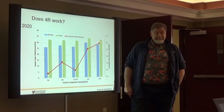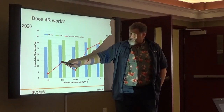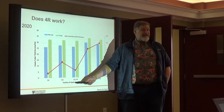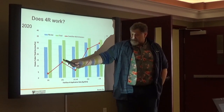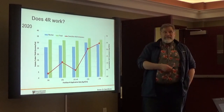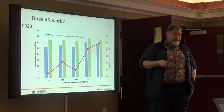Maybe it will. But look at the N2O emissions. That's in red. This is 151 nitrogen. This is 151 using 4Rs, let's say nitrification inhibitors, and so forth. A drop in N2O emissions. So just look at those two. A drop in emissions. Okay. So even like backs up data that I showed you from Manitoba. 4Rs can work here. Okay, particularly the inhibitors.